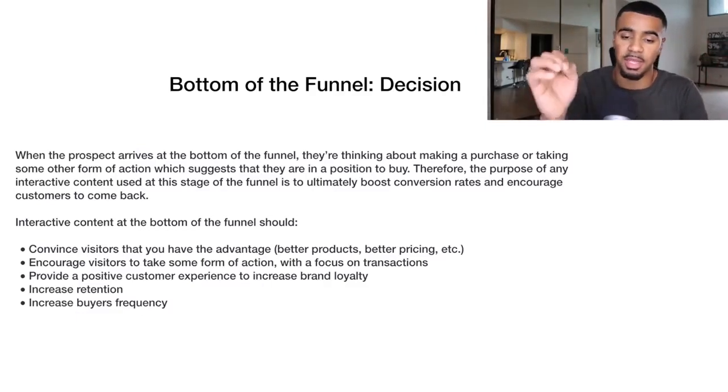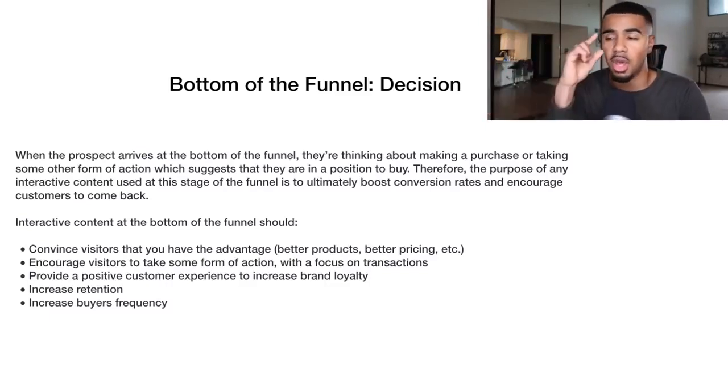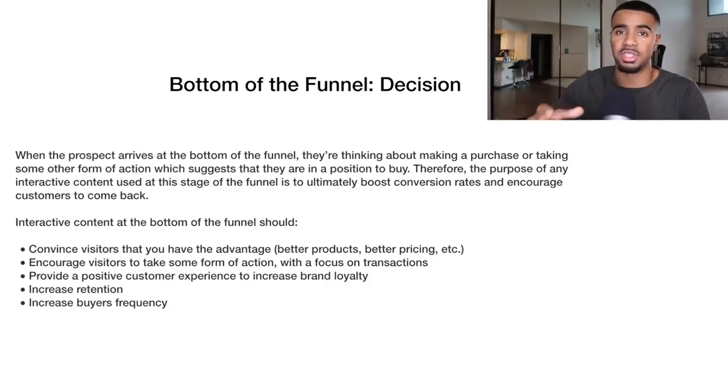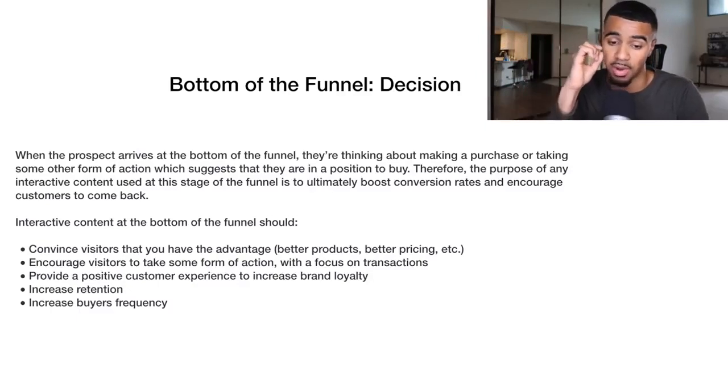Now, the content at the bottom of the funnel should convince the visitors that you have the advantage, you have better products, better pricing. You typically want to make sure you clarify on that once you have someone all the way at the bottom of the funnel. So typically the ads should address why they should buy from you compared to competitors and things like that. You want to encourage your visitors to take some form of action with a focus on transactions, typically on actually buying from you. You want to provide a positive customer experience to increase brand loyalty.